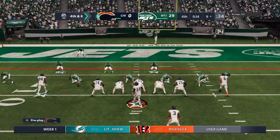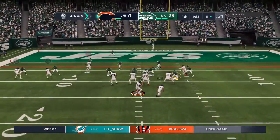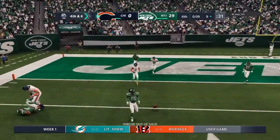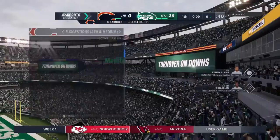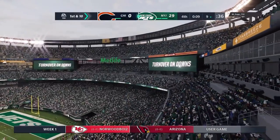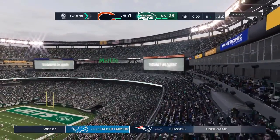A field goal obviously means nothing here. They're going to go ahead and go for it on 4th down. They snap it. They're going for it. Here's Darnold. Oh, hit as he throws, and this is going to be incomplete. They had to go for it with such little time remaining, and the Jets are going to get the football back. On downs.